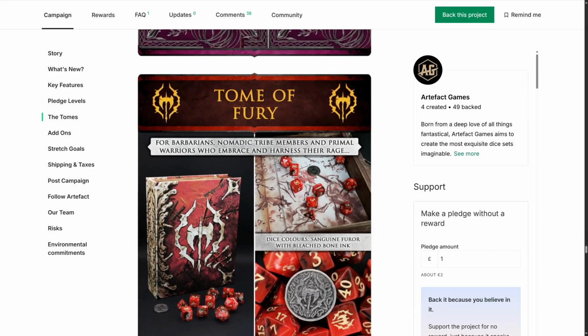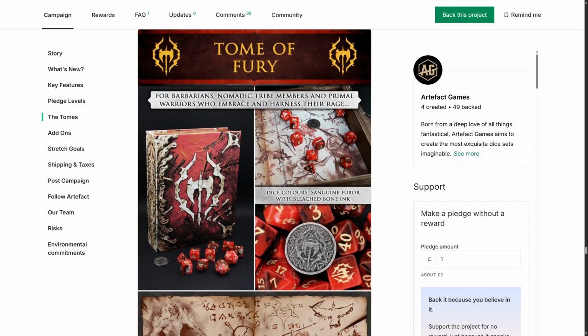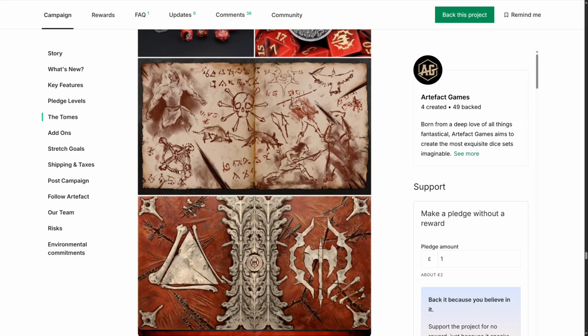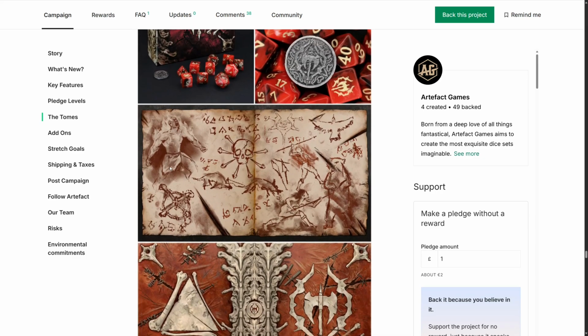The barbarian, nomadic tribe member, primal warriors. This looks fantastic. It has that kind of bloodlust front, doesn't it? You know, kind of barbaric man, has like cave drawings in his book, and it is an interesting thing the warrior might have. You know, he might have bruised hands and not be very good at writing.